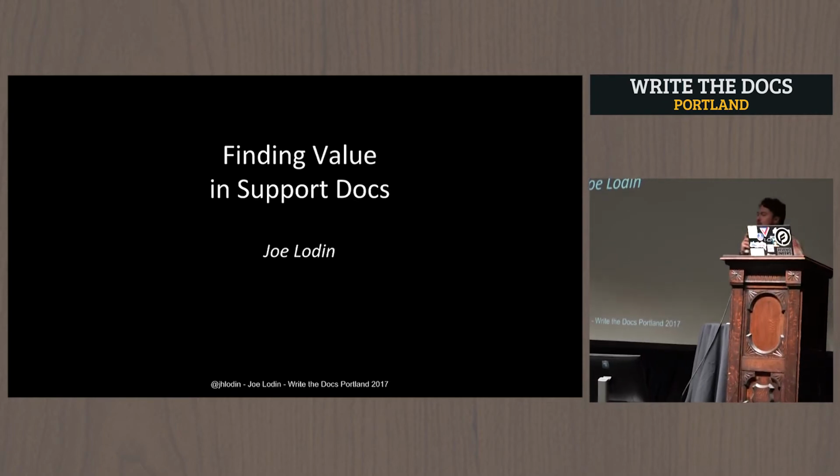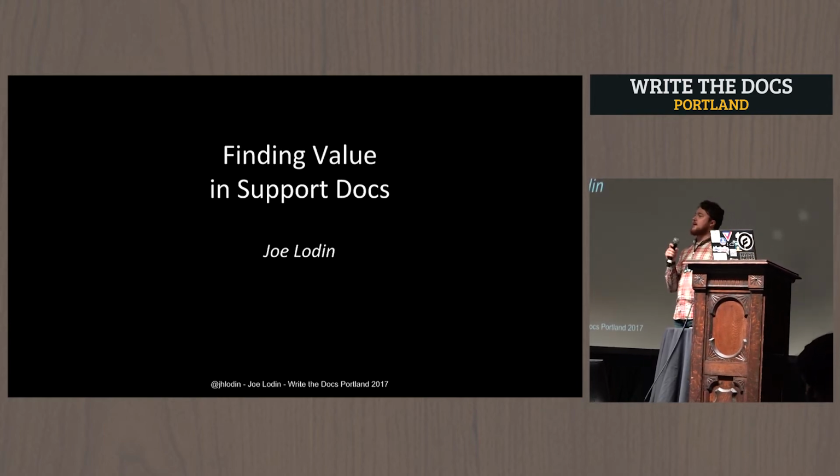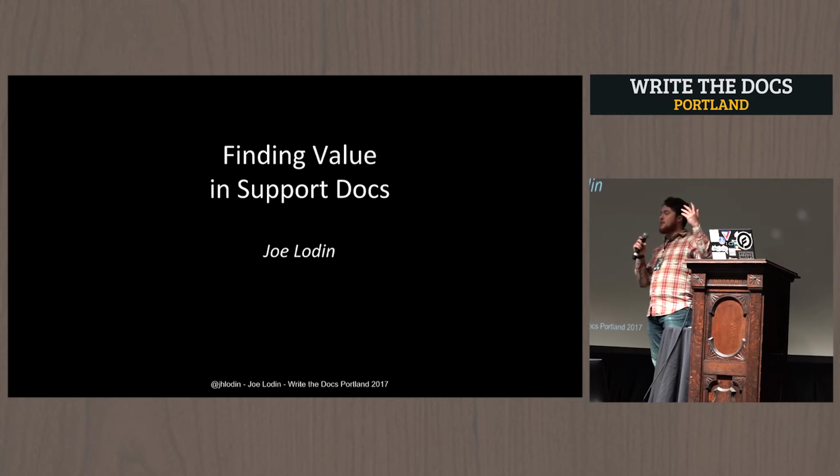I want to give you a lightning-fast overview of the ways that you can find value in documentation as part of a support org. To give you some background on what I do, the documentation that I manage is not part of the product team. It's not a product-owned resource. It's part of the support team. So I report to support management. This also means that when we define the value of our documentation, we have to be focusing on the value of the support org. We have to make sure our mission lines up with them and all of that stuff.